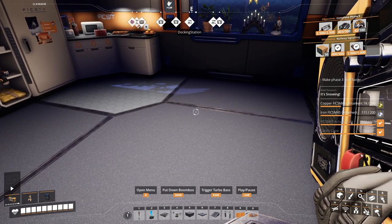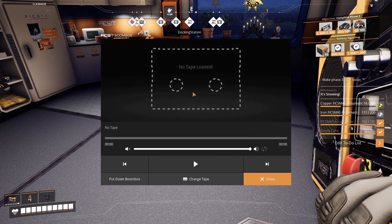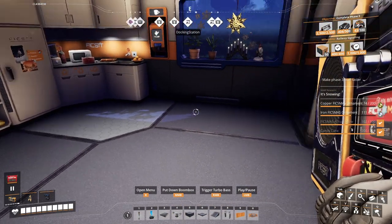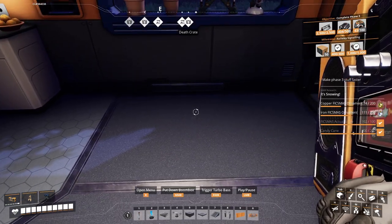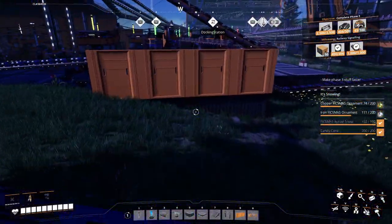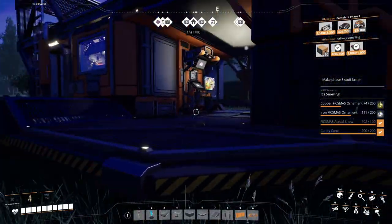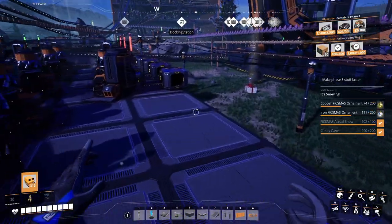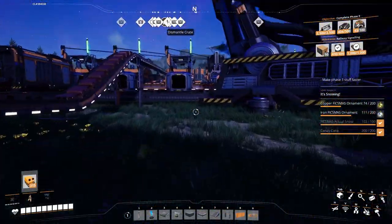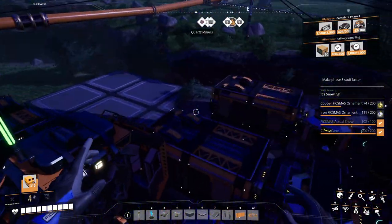Trigger to base, play pause. Open menu. No tape loaded. Change tape. Nice. Does it go away? It is louder. Nice. All right. Well, now I have a boombox, so I can get the rest of the tapes. Since that just happened.